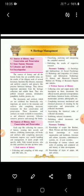Children, we already know the different sources of history and why we need to conserve and preserve those sources of history. Children, while writing history, we have already studied in your first chapter, that is historiography, what precautions and steps are to be taken while writing any history book. Understood? And whatever historical sources, historical papers or any topic we are studying, how are we able to know about those things? We get information from libraries, museums and archives.